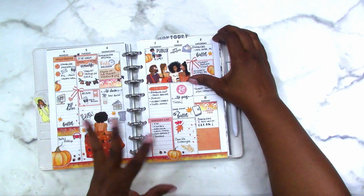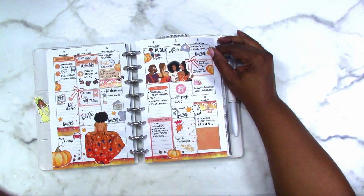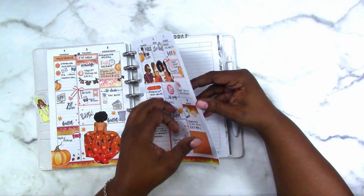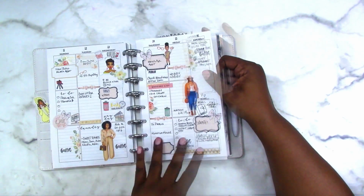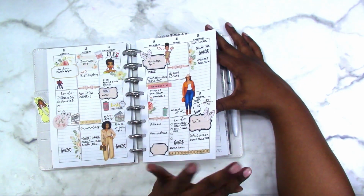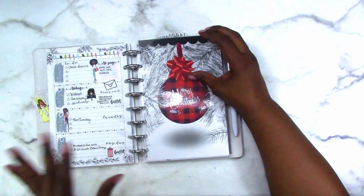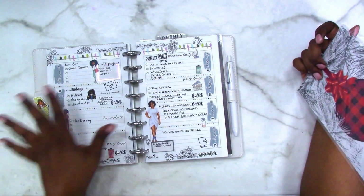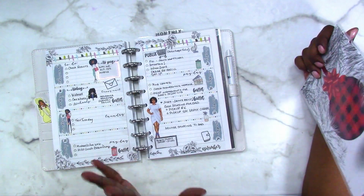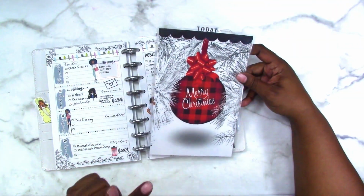And I already did this Thanksgiving-esque spread because I was excited for November and I wasn't over the pumpkins from Halloween yet, so I kind of jumped into that already. And then on this week I went with more of a subtle fall-ish spread. And this week I just left all of that behind and went with something unusual that I normally wouldn't do.